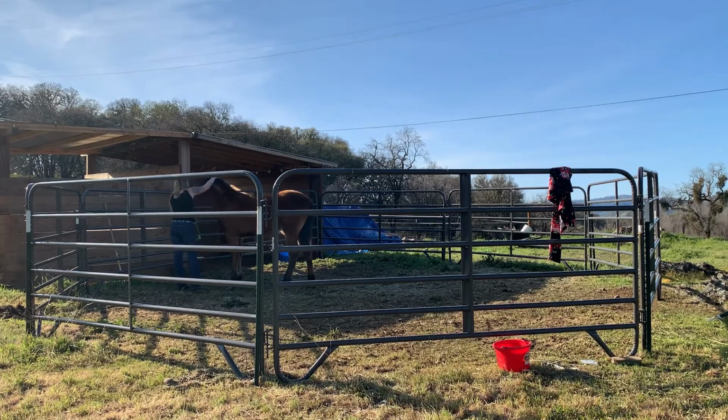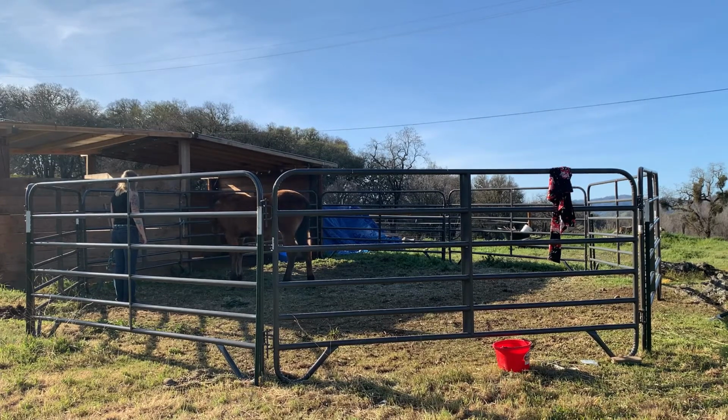So before this clip happened, I actually had undone the halter a couple of times and redone it just with the clip to make sure that she wouldn't care about any of the sounds that it made or the feeling of it. This was the first time though of actually getting the halter off.